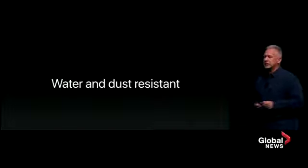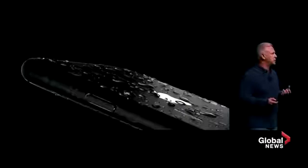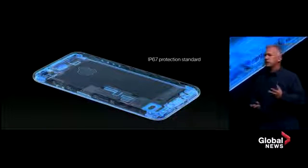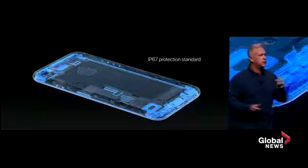Number 3, the new enclosure in iPhone 7 and iPhone 7 Plus are water and dust resistant. Now, it's incredibly important to the team to ensure that we protect the great feeling and experience that we all love about our iPhones with the buttons and switches. And to do that and provide this resistance meant re-engineering it from the inside out in many ways, including new seals and new adhesives. And in our tests, it is IP67 protection standard.